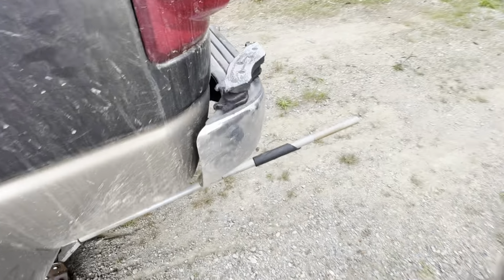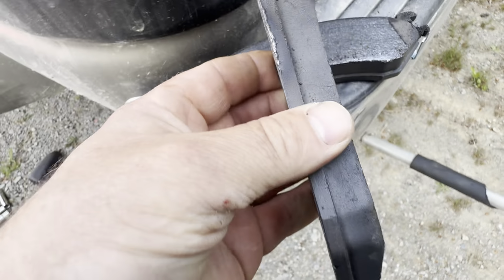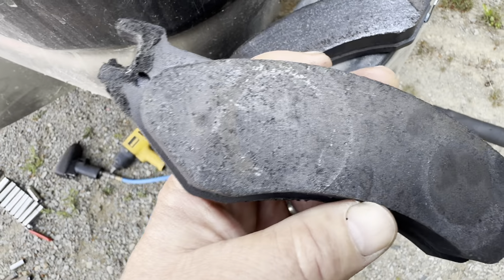Yeah. Look at that, would you? Yep. That's the back of the pad. To err is human. Look at that, would you? Brand new pad.